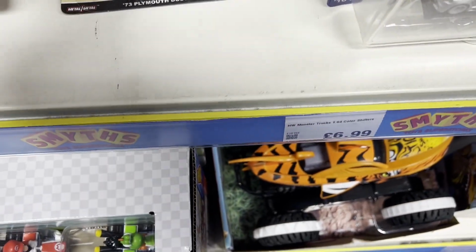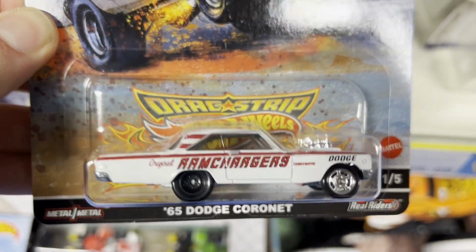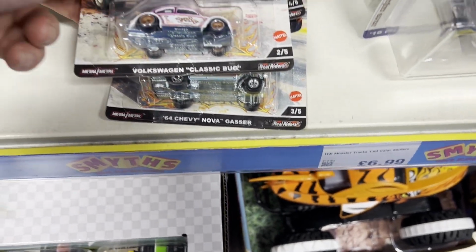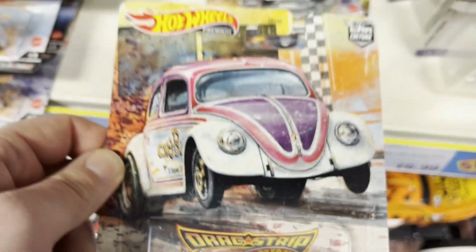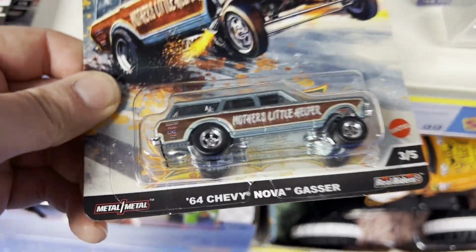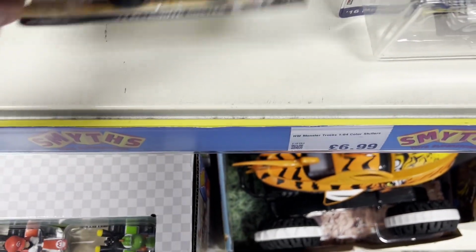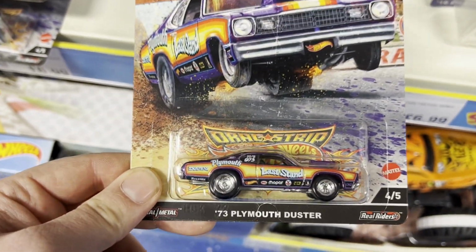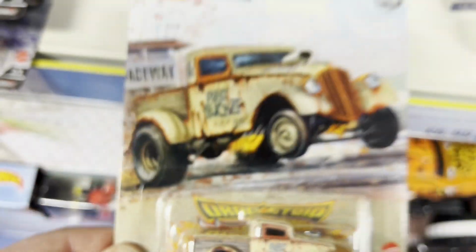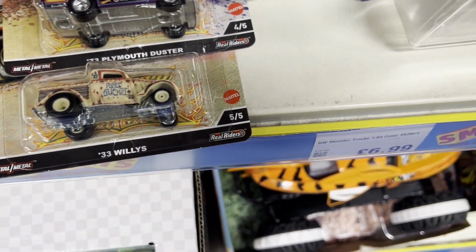So let's have a look one by one. Number 1 is Dodge Corvette. Next one is Volkswagen Classic Bug. Looks really nice. We have as well Chevy Nova Wagon, the Plymouth Duster 73, and Willys 33. Wow, so nice. The Car Culture, this whole set looks really, really impressive, guys.